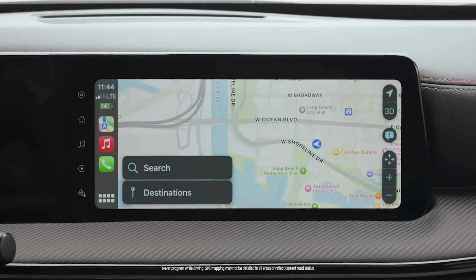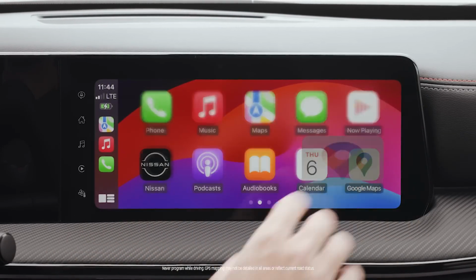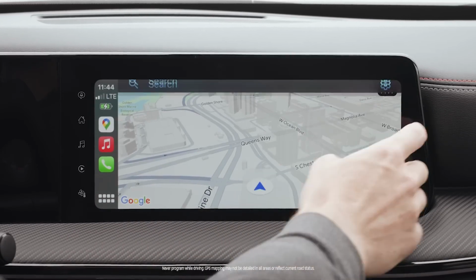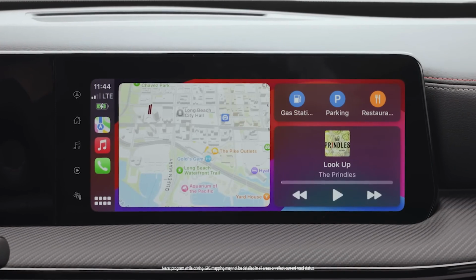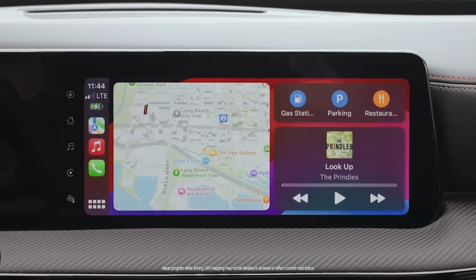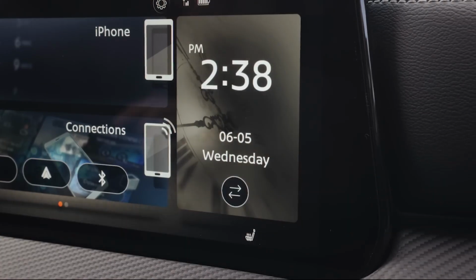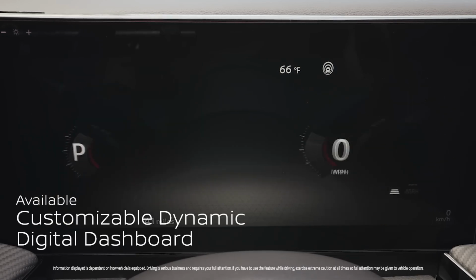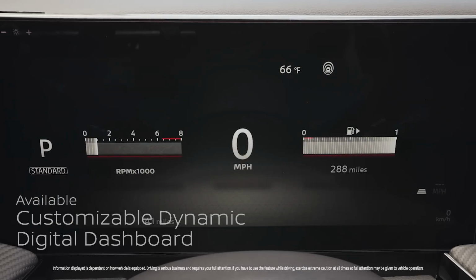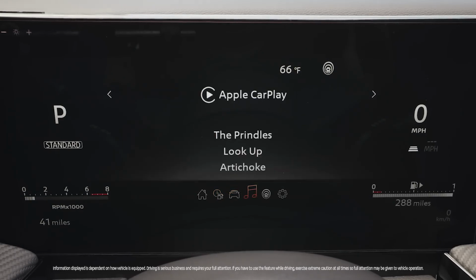Go ahead and try out some of the cool features like the 2D versus 3D view in Maps, or the satellite view in Google Maps. And you have the Apple dashboard, so you can see your maps and your music side by side. As you'd guess, you can change your clock from analog to digital. But how about changing your gauges from analog to digital? Or swapping the screen out entirely, maybe something like your music.